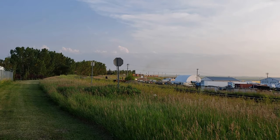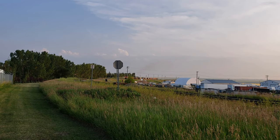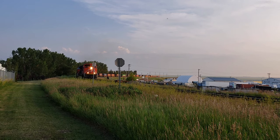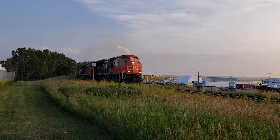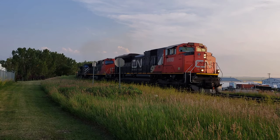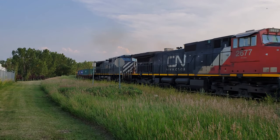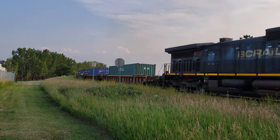Here is CNQ143 rolling north through Three Hills. This is an older video that I shot on a summer evening in 2018. A BC Rail C44-9W, number 4646, was the third unit in this lashup.